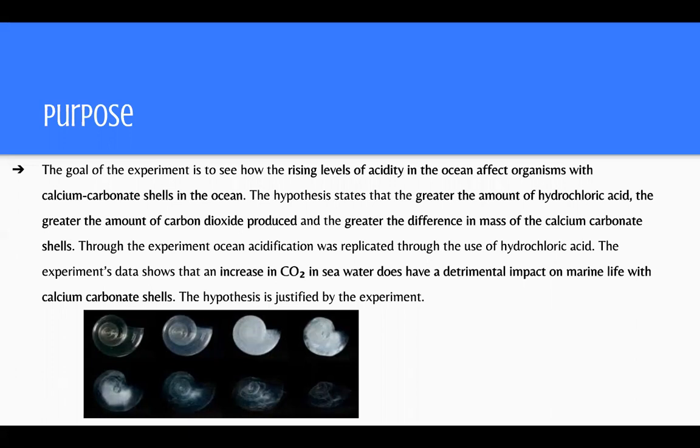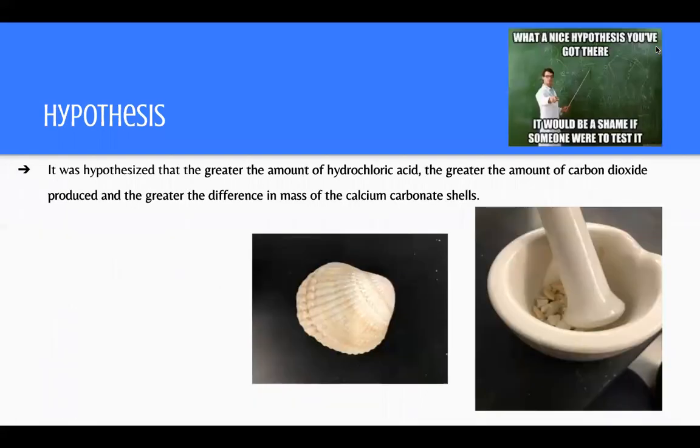Through the experiment, ocean acidification was replicated through the use of hydrochloric acid. The experiment's data shows that an increase in CO2 in seawater does have a detrimental impact on marine life with calcium carbonate shells. The hypothesis is justified by the experiment. Our hypothesis was that the greater the amount of hydrochloric acid, the greater amount of carbon dioxide produced, and the greater the difference in mass of the calcium carbonate shells.